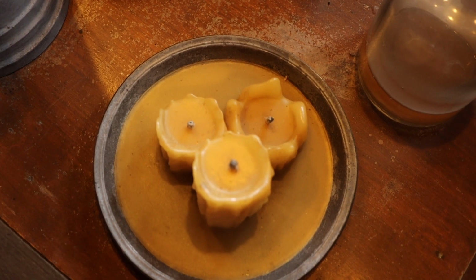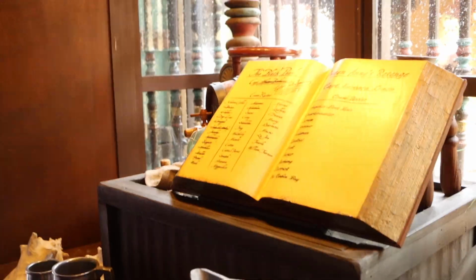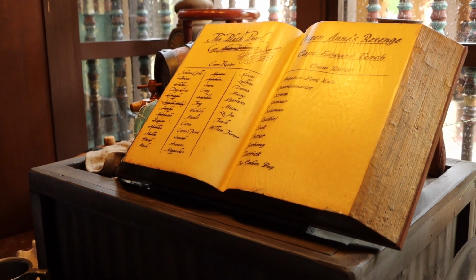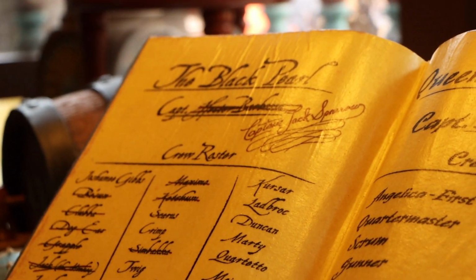Anytime you see three circles together, you can almost assume if they're all touching, it's a Mickey. But in terms of the rest of the decor here, so we're sitting by the window, and it looks like some of the manifest for some of the sister ships, like the Black Pearl, the Captain Jack Sparrow, where you marked out Captain Marco's name. It's pretty funny.